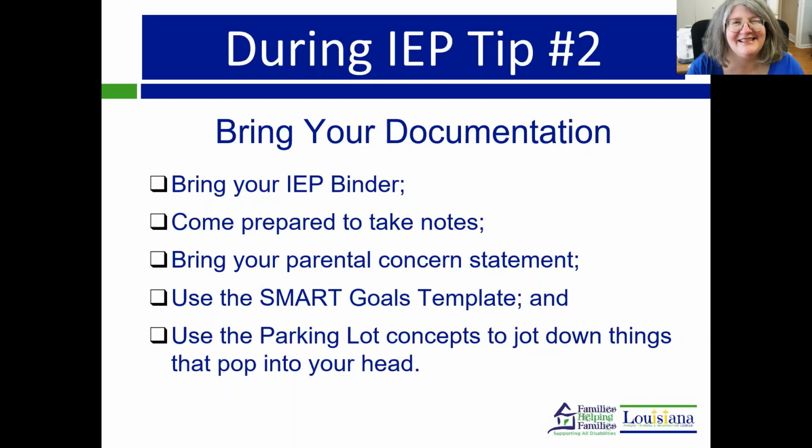Use our SMART goal template when the team is talking about goals. Every IEP goal should be specific, measurable, attainable, results-oriented, and timely.